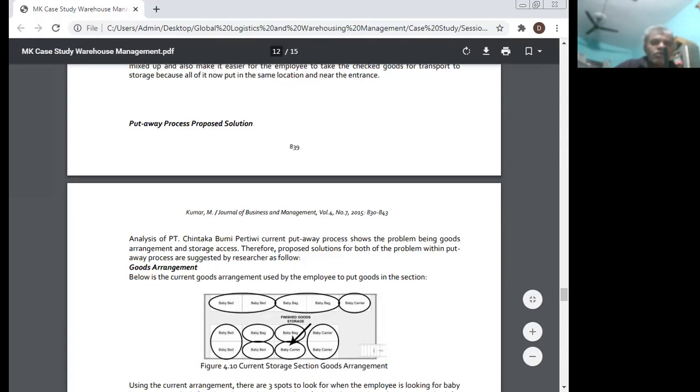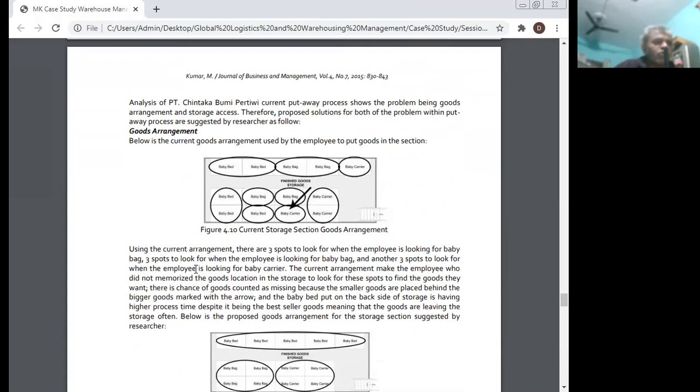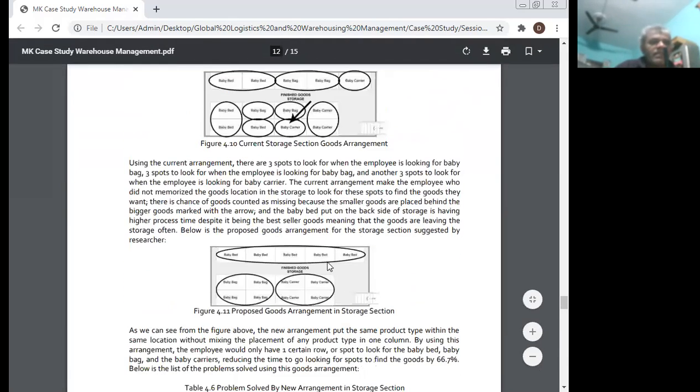Current storage section, goods arrangement. Using the current arrangement, there are 3 spots to look for when the employee is looking for the baby bag, and 3 spots to look for when the employee is looking for the baby carrier. The current arrangement makes the employee who did not memorize the goods location in the storage look for these spots to find the goods they want.